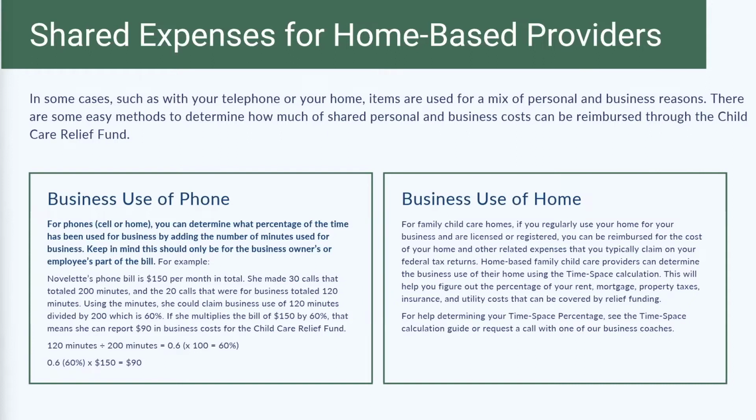For example, Novelette looks back at her phone bill from last month and sees that it was $150. She sees that she made 30 calls that totaled 200 minutes, and that 20 of those 30 calls were for business-related purposes, and that those 20 calls totaled 120 minutes. If she divides her business-related phone call minutes, 120, by her total call minutes, 200, she gets 60%. Novelette can then multiply her total bill of $150 by 60% to determine her business use of phone. 60% of $150 is $90. So Novelette can report $90 of her phone bill from this month for the CCRF.